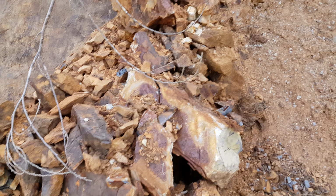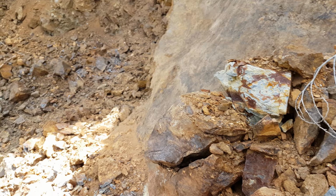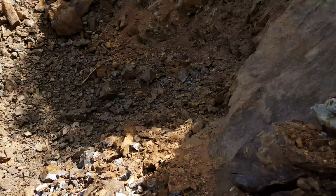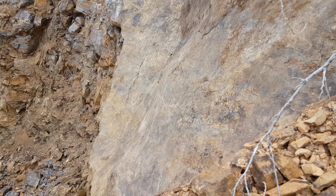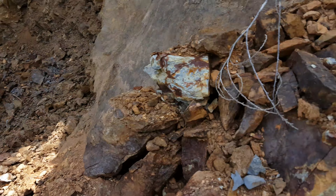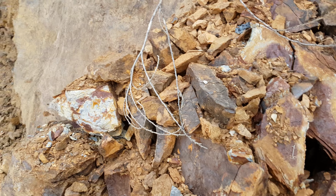Just out here on a claim we staked about 6 months ago. We found this area that's been exposed by a logging company for building the roads. They used a lot of this rock. It's nice and brittle, so it makes good road fill.